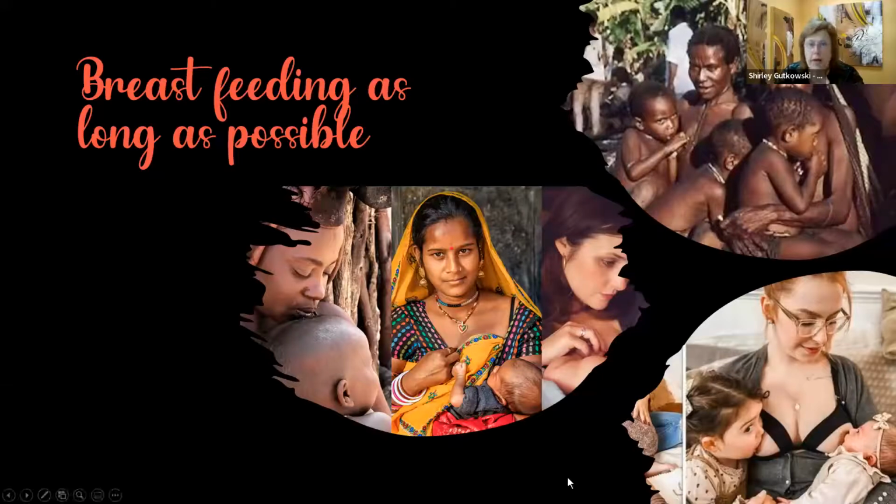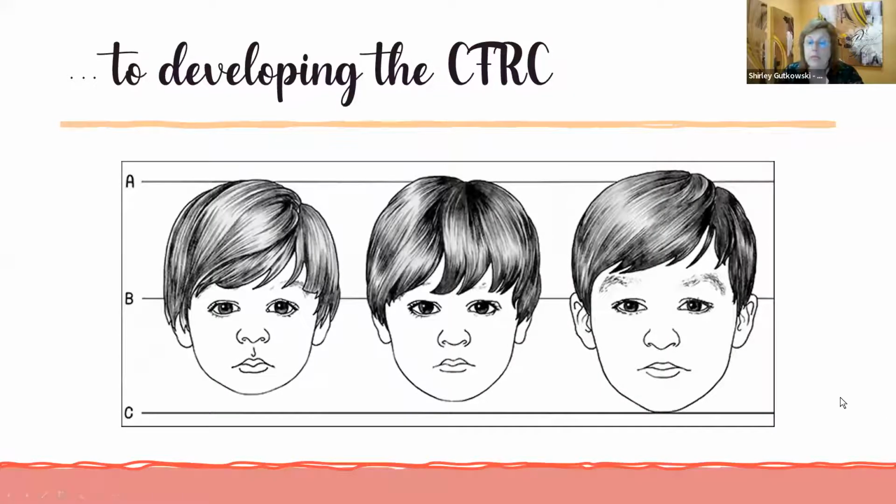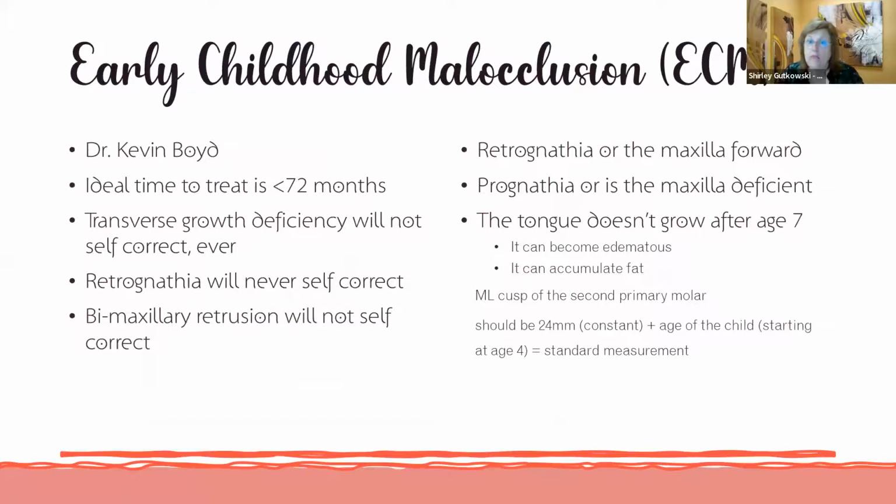Everybody is all about the milk, and it is about the interaction between the mother and the child with the breast in the mouth. We need to really focus on the development of this craniofacial respiratory complex. Make sure that everything grows together. Dr. Boyd is now on a mission to use the term early childhood malocclusion, and that the ideal time to treat that is before 72 months.